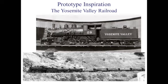Because they're so high above where the YV's main line was in the Merced River Canyon, they had inclines where they'd have to lower the cars down. So that's why you see on these cars, you only have a bulkhead at one end. And Yosemite Valley would haul the logs down to Merced Falls where they'd be milled, and then they would haul the finished lumber to the SP and maybe the Santa Fe interchange.